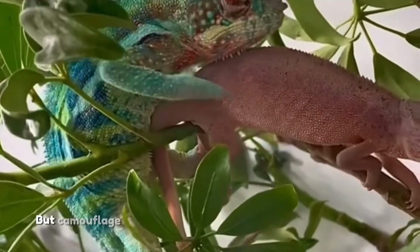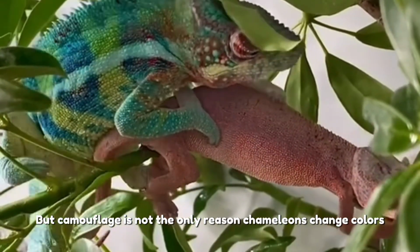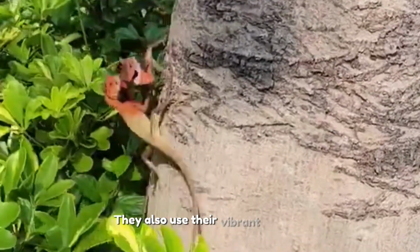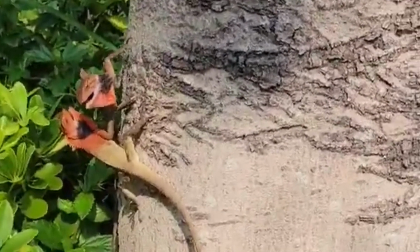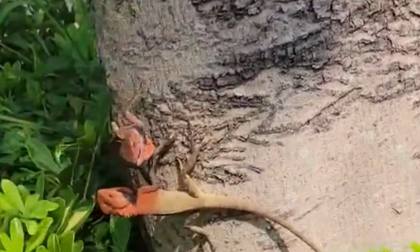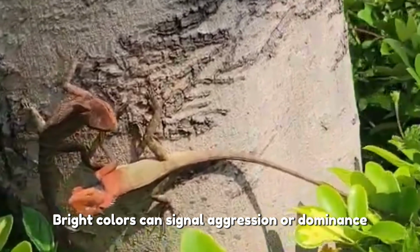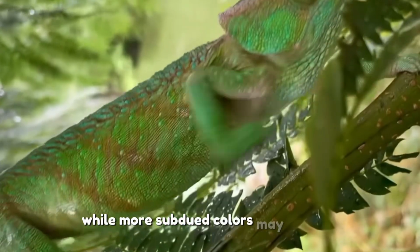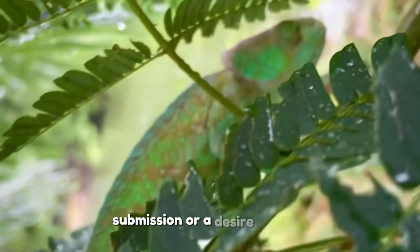But camouflage is not the only reason chameleons change colors. They also use their vibrant displays to communicate with other chameleons. Bright colors can signal aggression or dominance, while more subdued colors may indicate submission or a desire to mate.